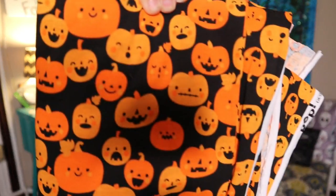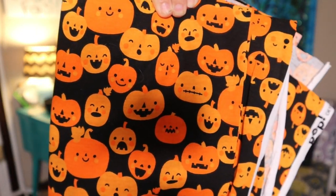And then I got this jack-o'-lantern knit jersey fabric. This is actually in the juvenile fabrics, the pop fabric, if you know that line. This is one of those, and I used one last year. It was a star and moon one to make a dress. I'll pop in a picture here of me wearing that, and I loved that fabric. I loved how it fit.